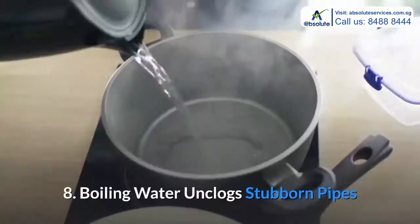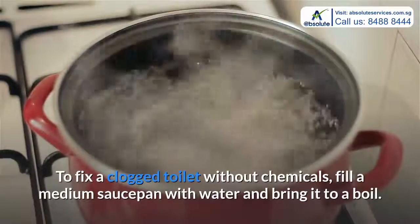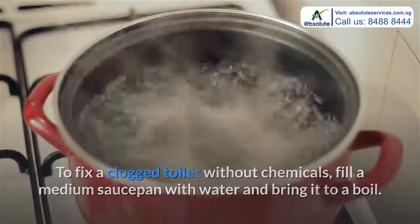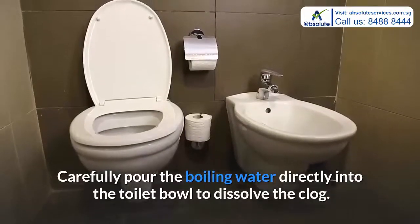8. Boiling water unclogs stubborn pipes. To fix a clogged toilet without chemicals, fill a medium saucepan with water and bring it to a boil. Carefully pour the boiling water directly into the toilet bowl to dissolve the clog.